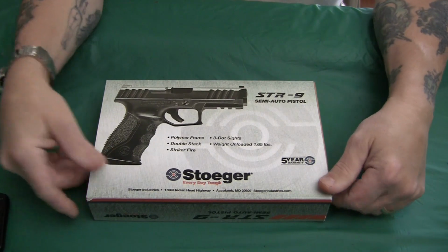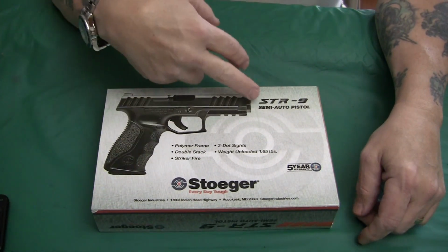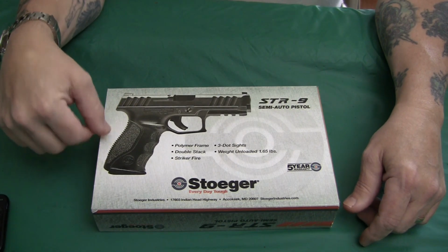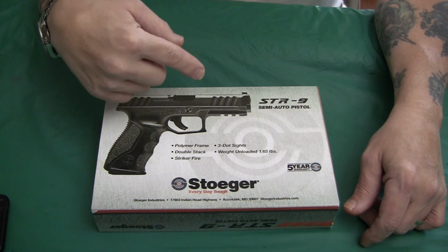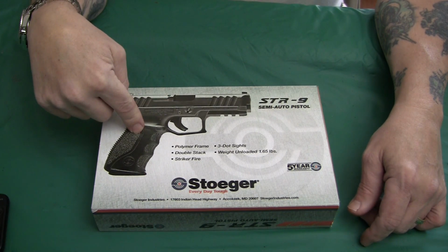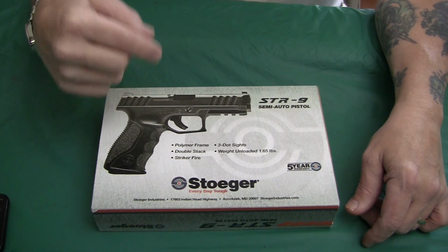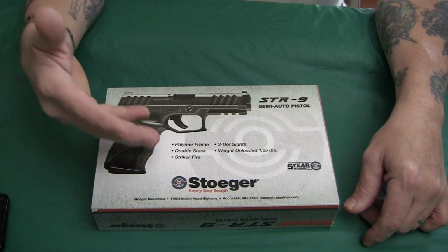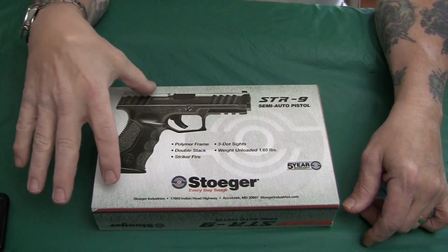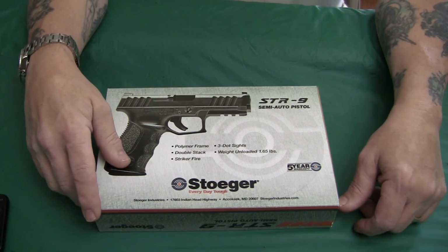Okay, so what's up with this Stoger pistol? Well, first of all, the STR-9, there's three variations. There's the STR-9 full size, the STR-9C, which this is compact, which is the mid-size, and then there's the STR-9SC, subcompact. And the difference is magazine capacity, barrel length, and the frame size, basically.